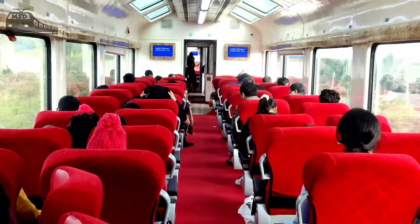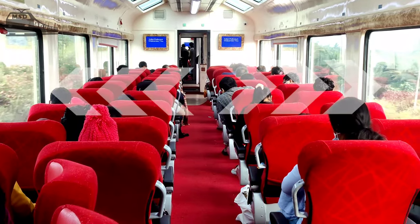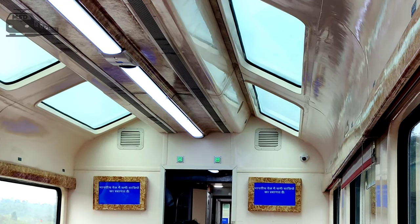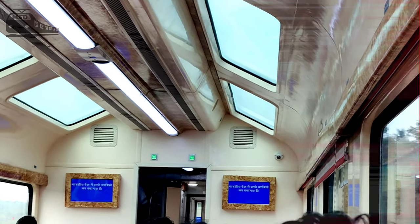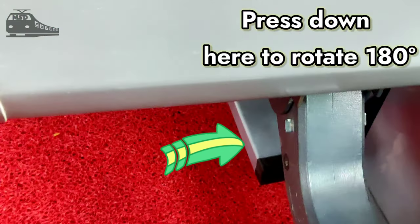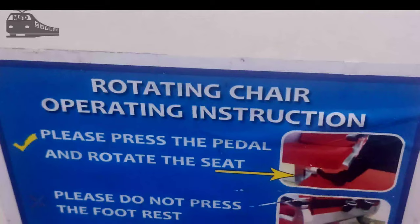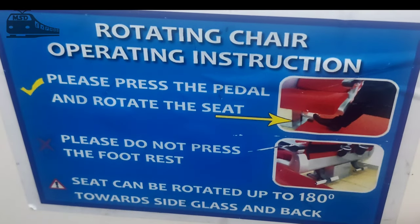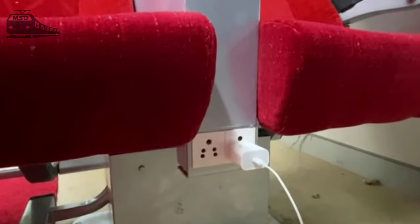This coach has large glass windows to have a wider panoramic view of the nature during the journey. Glass rooftops are provided with anti-glare screen that offer clear views of the sky. Ergonomically designed rotating chair with 180-degree rotatable reclining seats, which allows you to enjoy spectacular scenic view along the journey in all dimensions. Charging socket is provided for each passenger below the seat armrest.